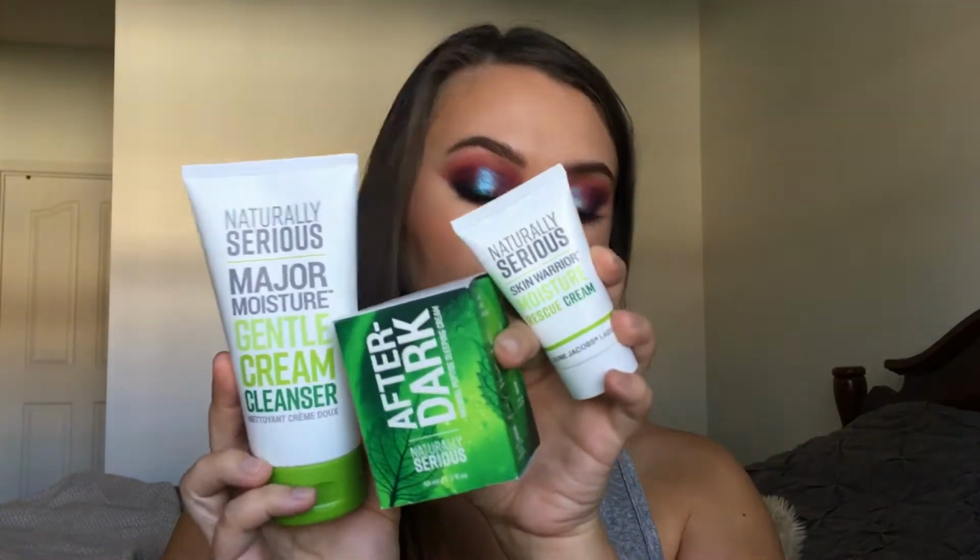So let me start with these three products first. I got sent over from Brand Backer and Naturally Serious just a couple more of their line. This is their Skin Warrior Moisture Rescue Cream, their After Dark Peptide Sleeping Cream, and Major Moisture Gentle Cream Cleanser. So they had sent these over to me. First off, I love this product. This is going to be my third one of these.